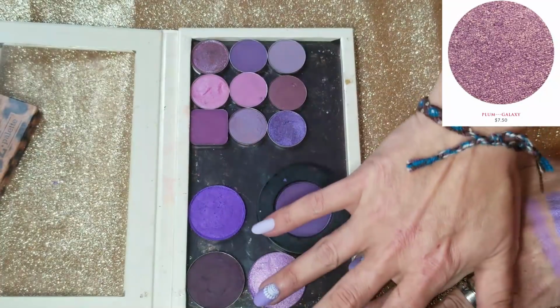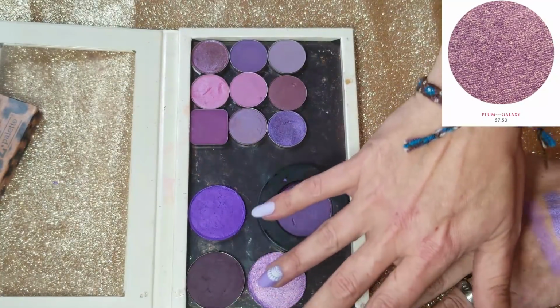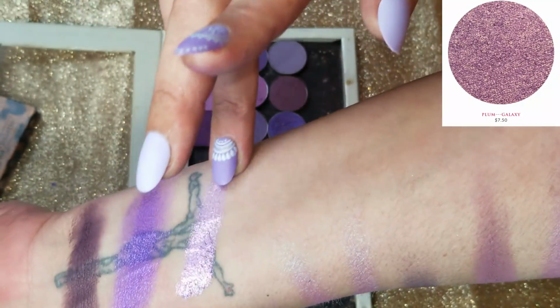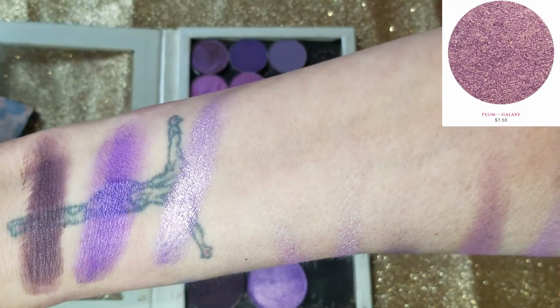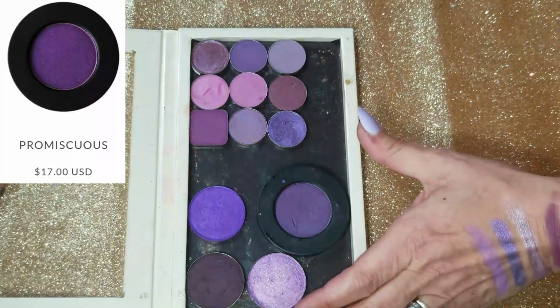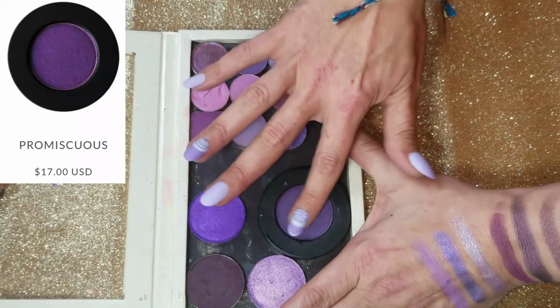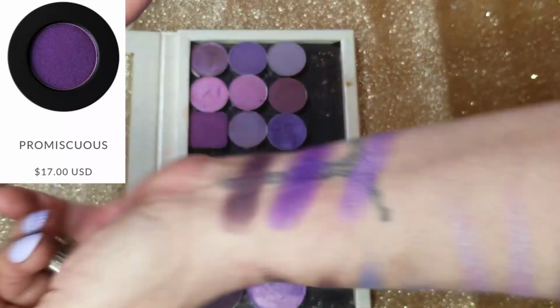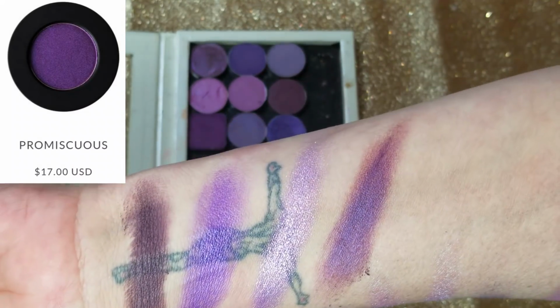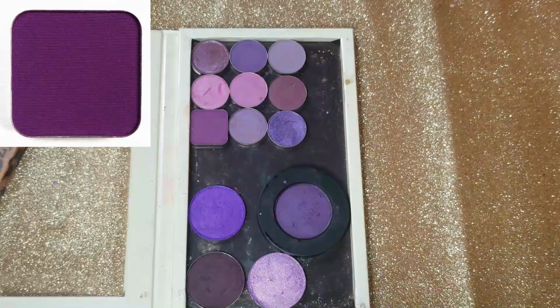This shade here is their Galaxy formula. This has gold and champagne glitter in it, and this is called Plum. It's absolutely beautiful. This is Promiscuous from Melt Cosmetics. These are sold individually for $17.50, or you can buy them in a stack. This is from the Lovesick stack.